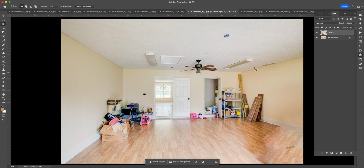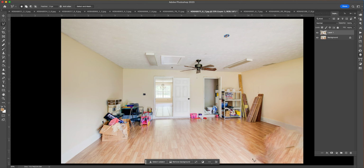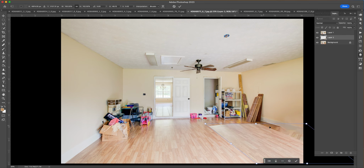So again, select inverse, copy, paste. So now we have a layer where the floor is gone. And then we're going to take just the floor. This actually looks pretty good. Let's copy this floor. Alright, and let's move it over. And let's take it. And can we make it wider? Yeah, we can make it wider. There we go.